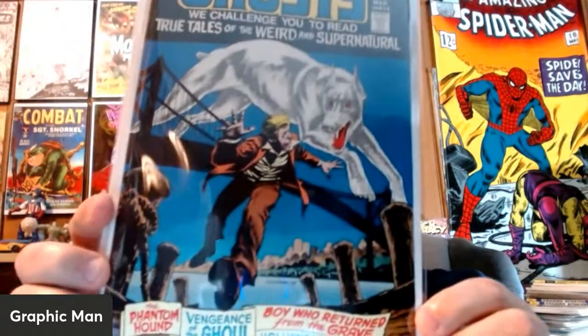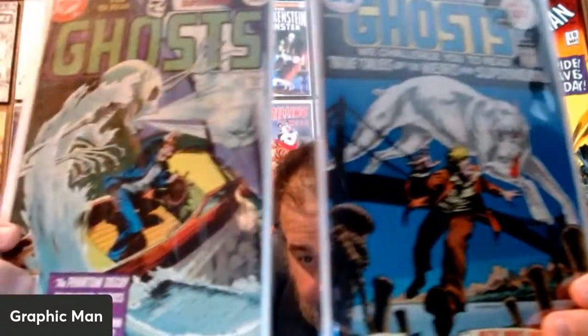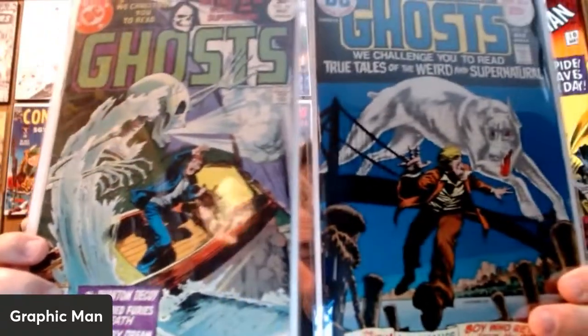There's two more. I got these by trading. I'm trying not to spend money. Everything I have is going to the Walt Disney. But I really love this one. And I'll tell you what I traded for these here in a second. These two Ghost books, what would you trade for them?